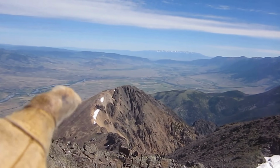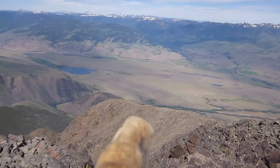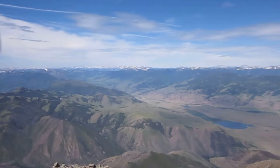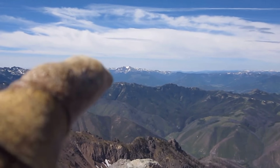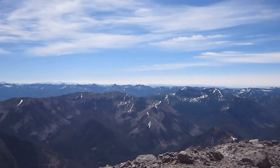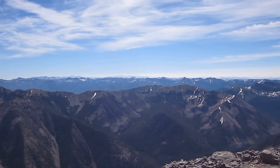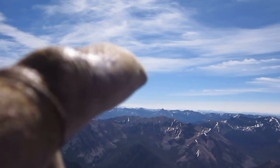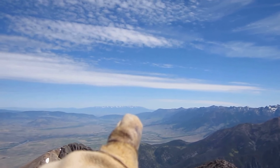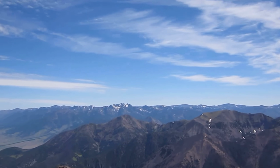If I had any guts, I'd go over to that peak. That's the ridge we came up on. That's looking west towards the Yellowstone River. That's looking south, Yellowstone Park, right back in there. That's looking east towards the Beartooth Range, Granite Peak and all that, way out there. That's looking north over there. That's the Crazy Mountains, and over there, that's Mount Cowan.